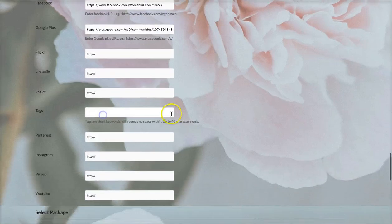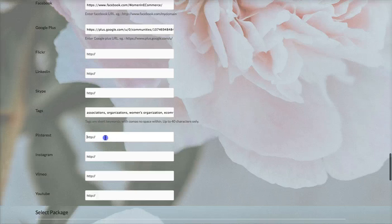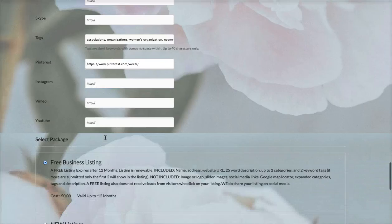And then my tags. So the tags are the keywords you want people to find you with. And I see that a lot of people don't fill that out in the back. And I strongly recommend you do. And at the free listing, you get up to 3. So let me go back in and put the Pinterest. And I'll come back and do that.